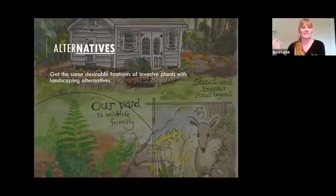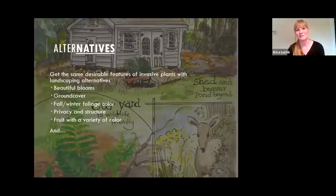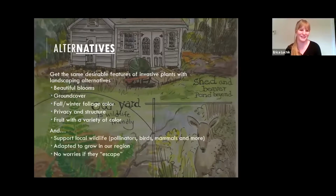So you should plant some natives. You're going to get the same desirable features from our invasive plants, like beautiful blooms and ground cover, fall and winter foliage color, privacy and structure, and a variety of fruits with color. But on top of that, you're going to be supporting your local wildlife. And these plants are also adapted to grow in our region. So there's less maintenance, less watering, things like that. I mean, who wants to be out all summer watering their plants?